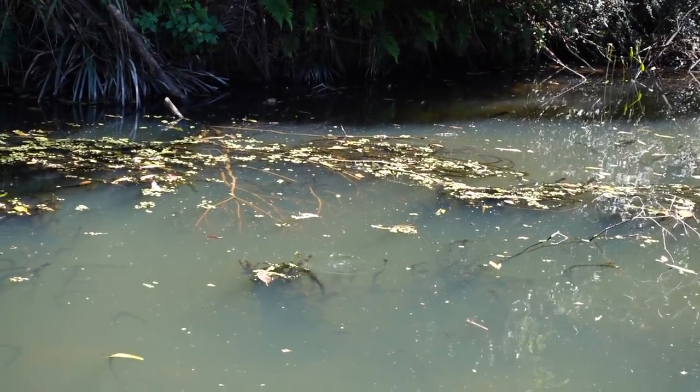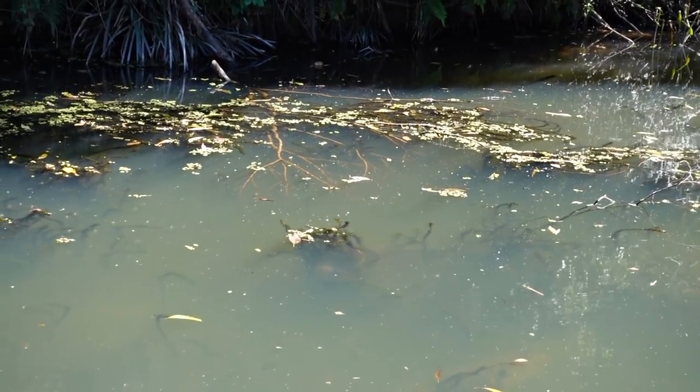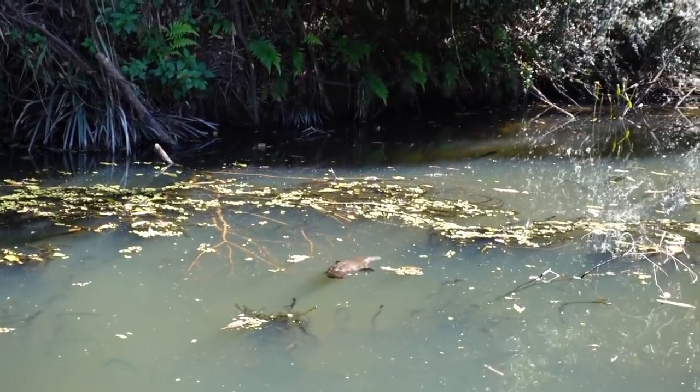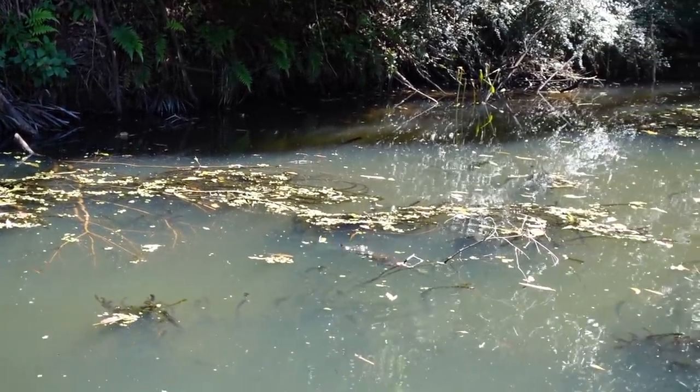Since they spend 12 or more hours in the water, they actually have two layers of fur that trap a layer of air right next to their skin. So him in the water right there, he's completely dry, just absolutely loving it. Even when it gets so cold here in Australia, they're completely dry underneath the surface.